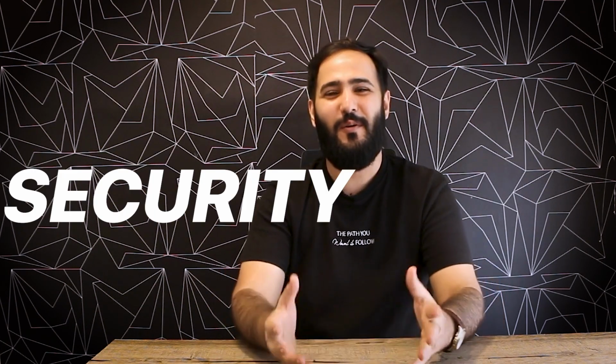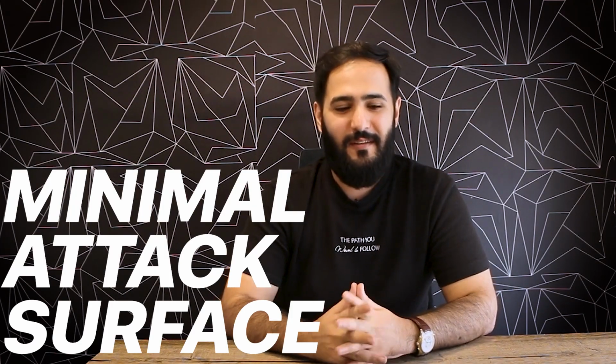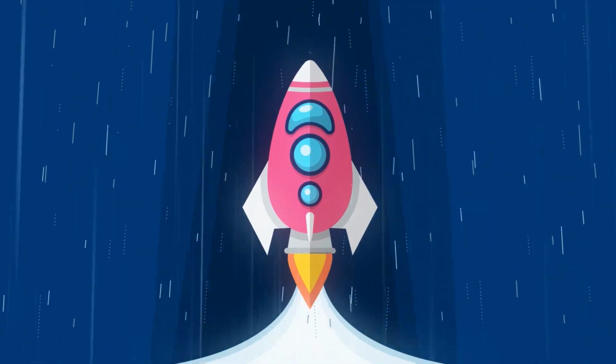Next up, SecureBlue. This one is less well known, but is gaining traction for being built with security-first principles. It offers a locked-down environment, strong encryption, and minimal attack surfaces, making it a solid choice for those who want a hardened OS without jumping straight into the deep end like with Qubes. The best part, if you're transitioning from a more traditional Linux distro like Mint, SecureBlue might feel a little more familiar while still giving you a major security boost.